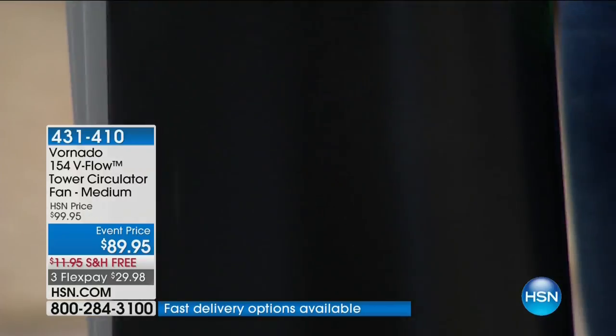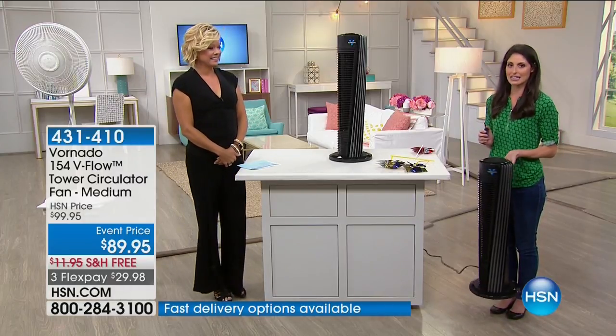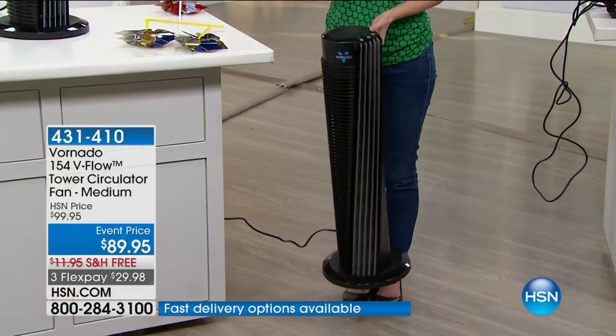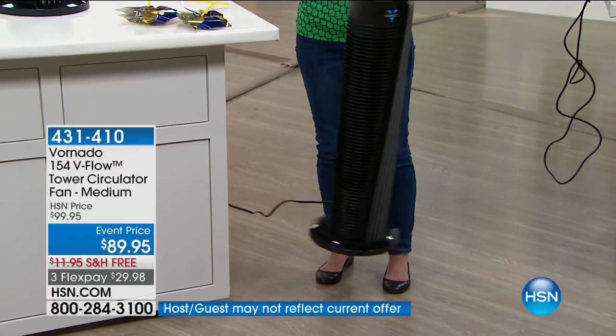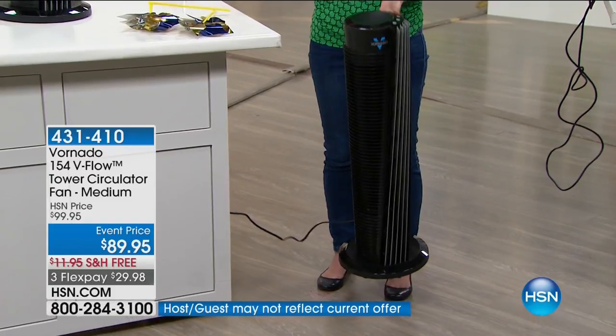And then, of course, I love that Vornado always has lightweight machines. This great machine is only 8.5 pounds, actually, not even. So if you wanted to move this from room to room, you totally can. It's easy to grip and it's lightweight.